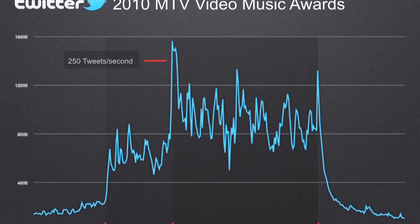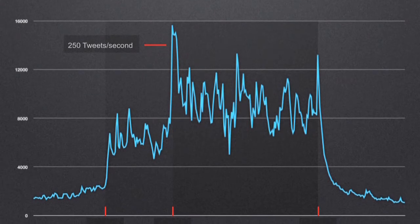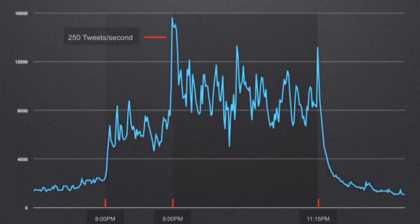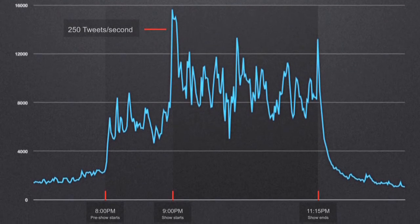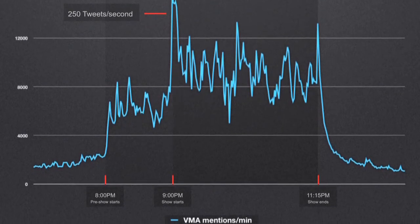Second piece too is it's all in real time. You'll notice here that the pre-show starts at 8 p.m. Within minutes you see this massive spike in conversation. Same thing happens when the show launches at 9, and it just shoots up. So it's in real time, and the velocity is huge as well.